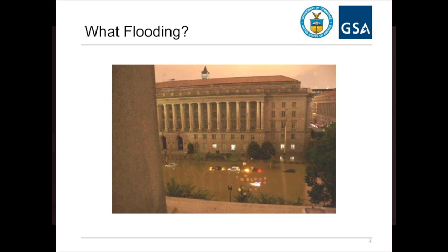Here's a picture that's in one of the handouts that was left up front. Whenever people want to ask what do you have for flooding in DC, I think this is a classic picture. This is in the Federal Triangle. What I want to do with this slide is open up with some of the other projects GSA is doing in the DC area, specifically the Federal Triangle, in relationship to the 2006 flood.